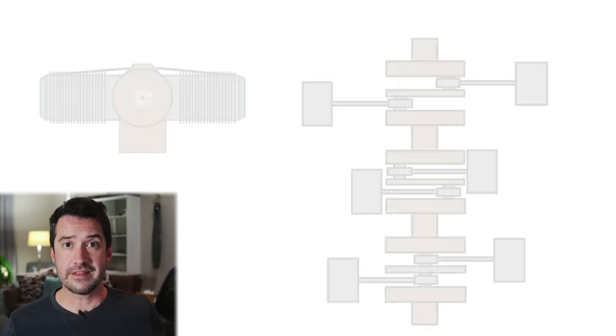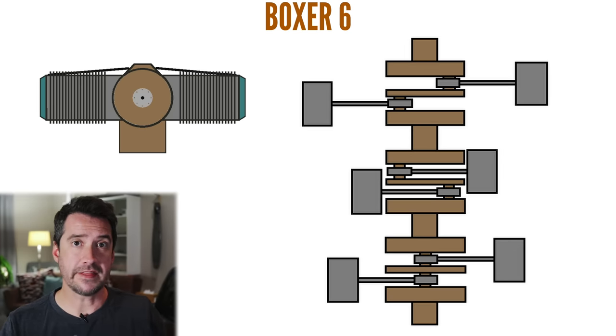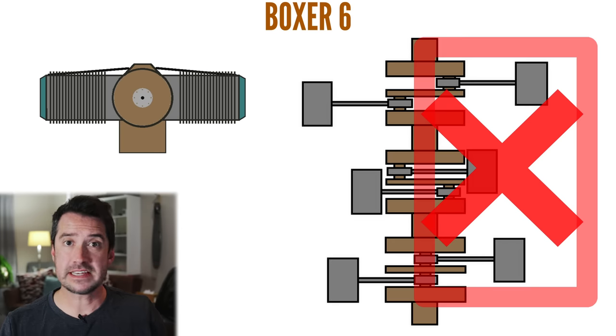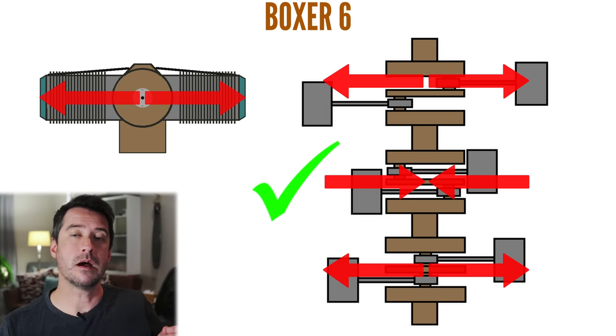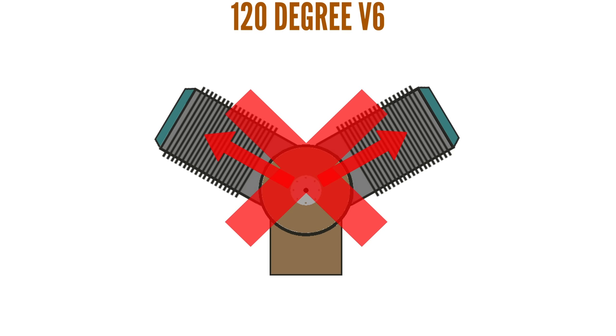In the Boxer 6, this is not a problem, as the piston's inertia is not cancelled out by other pistons in the same bank, but it's cancelled out by other pistons in the opposing bank. In the 120 degree V6 engine, however, the cylinder banks aren't directly opposed, and thus the opposing pistons can't cancel out each other's inertia. As a result, the 120 degree V6 has no way to cancel out the primary vibrations without using a balance shaft.